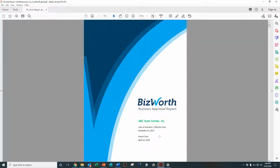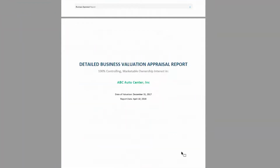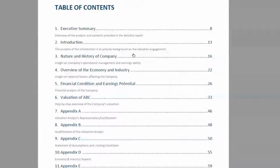We start off by identifying the company and the valuation dates. We also discuss upfront what is the percentage of the business that's being valued. Is it a controlling and marketable ownership interest, or is it non-controlling, non-marketable? And then here's the table of contents, which is the same for every valuation report.